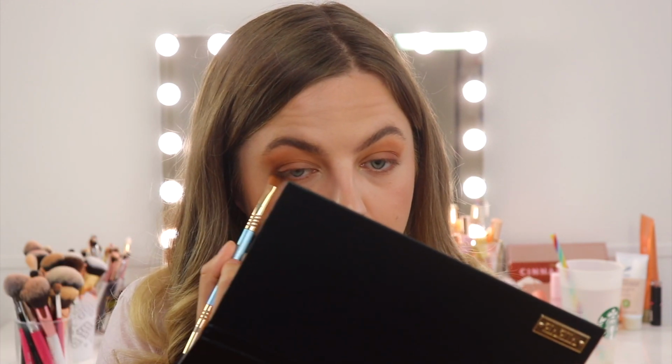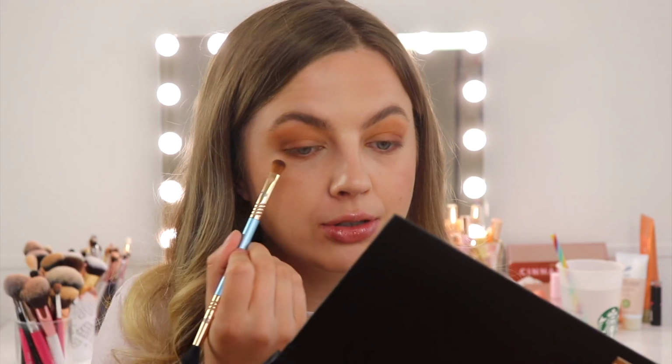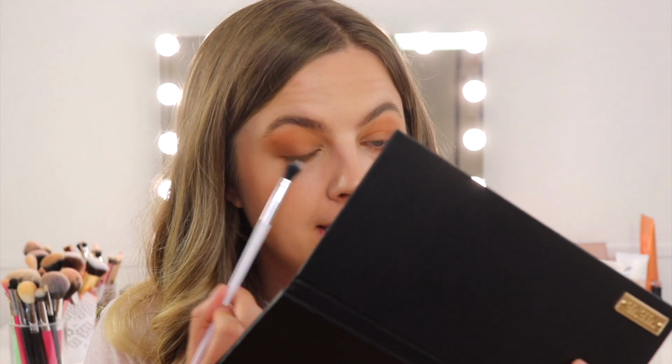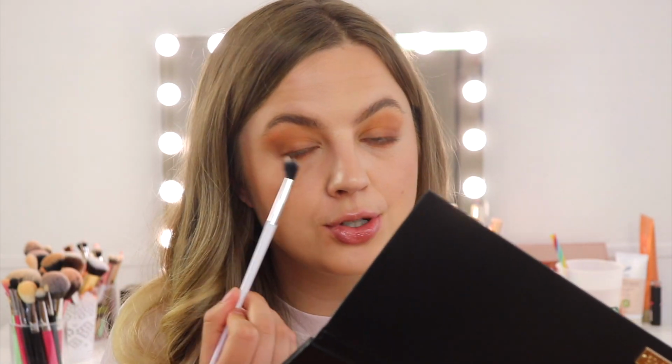Then I'm going to take that shade Buff, the first transition shade that we used, that mustard yellow, on this brush, and I'm going to bring this to the lower lash line and connect it to the outer corner. Taking a clean blending brush, I'm just going to go over that, and this looks a little weird when you're not wearing any mascara, but once you apply mascara it's going to come together really nicely. I feel like eye looks are so much prettier if you also do the lower lash line.